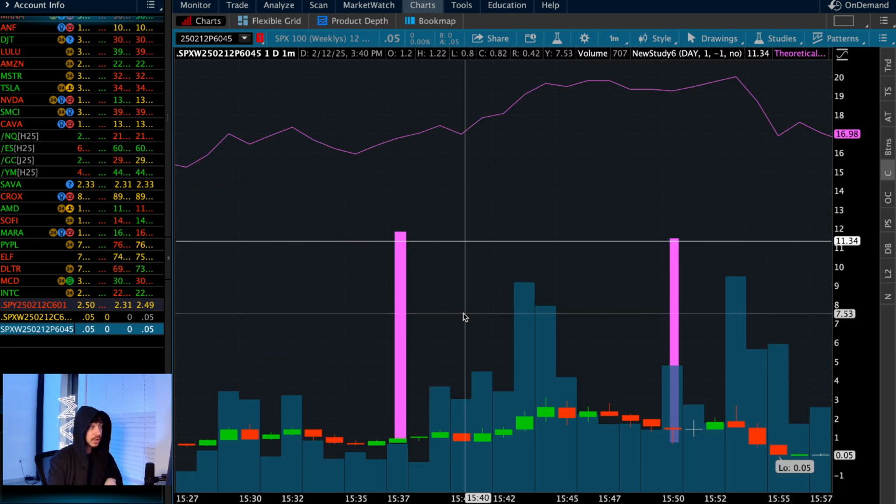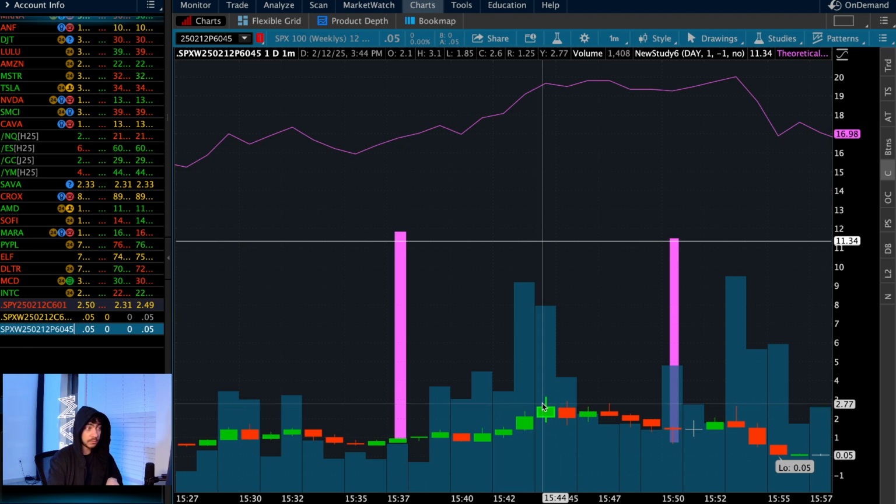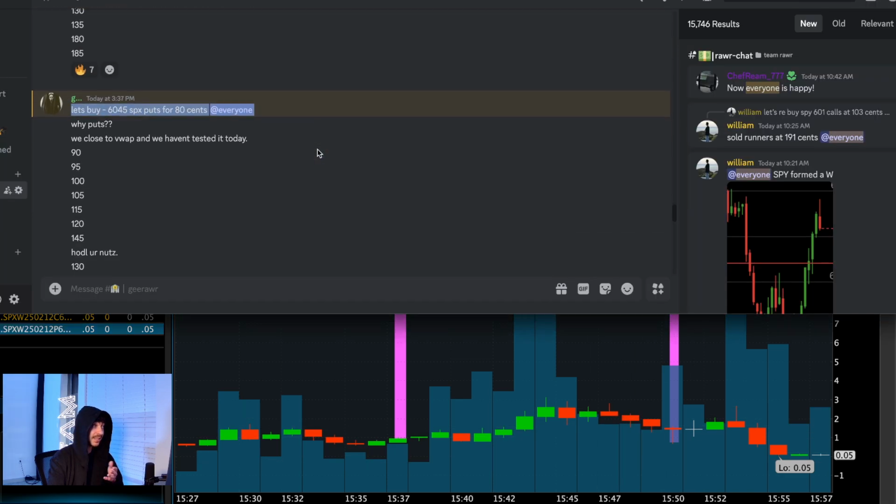These were the entries. We entered this trade twice. This is where we got in, and it quickly went from 100 all the way to 300 a contract within less than just 10 minutes. And then in terms of the re-entry, it was back to back at the exact lows.